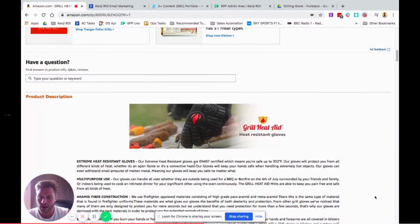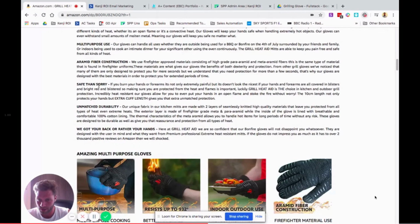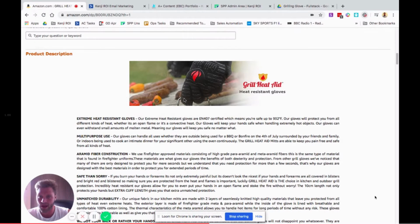Just one thing to keep in mind: I would have a fully optimized HTML description behind your A+ content, as that is still going to get keyword indexed. So if you don't have it there, I would certainly look to include it.